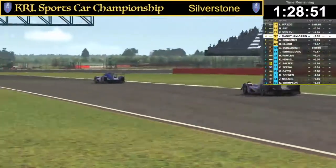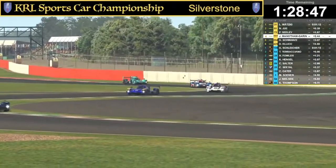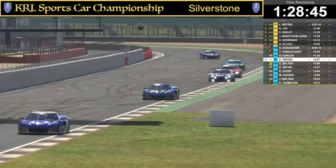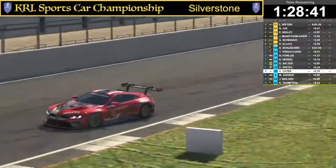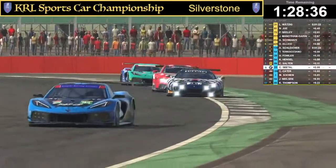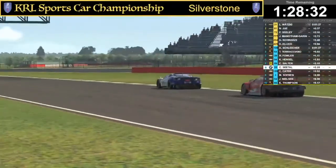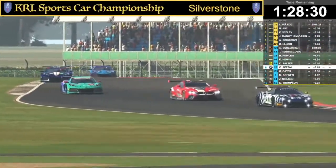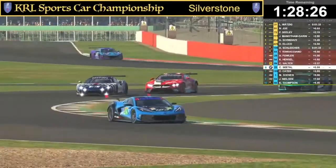Jaden Monathan-Garin in fourth, tracing down Paul Seeley. And the GTEs. Man, it is great to see them all together on the same circuit. We've been waiting all month for this. There is Connor Seidel, who won both of the exhibition rounds in the 25 BMW, currently running in sixth place. Just behind Craig Salter.